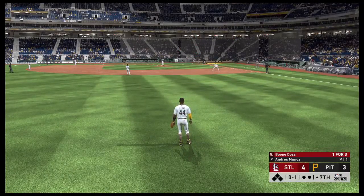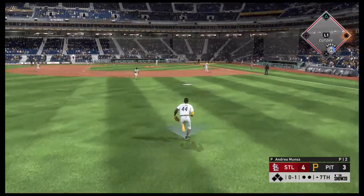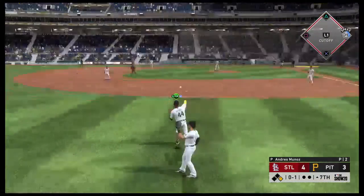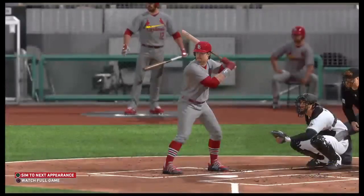Stepping in for the Cardinals, Boone Das. He'll swing it from the left side right here. One of the things this guy would like to do from the left side is swing it a little bit better against right-handed pitching. This guy has decent numbers, but not great numbers against right-handed pitchers.